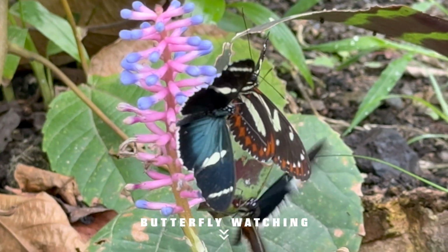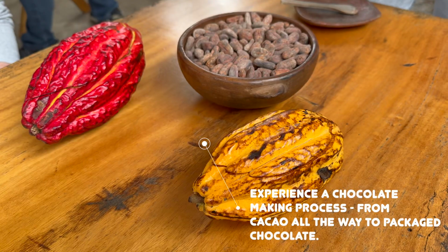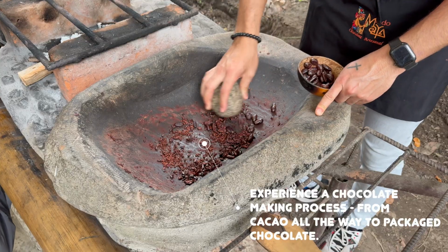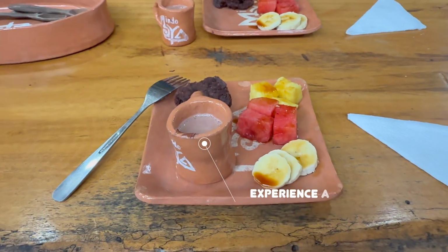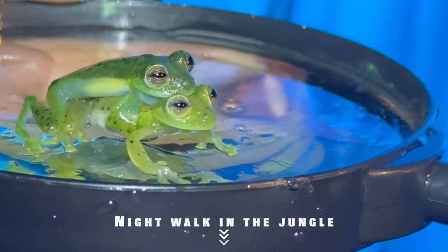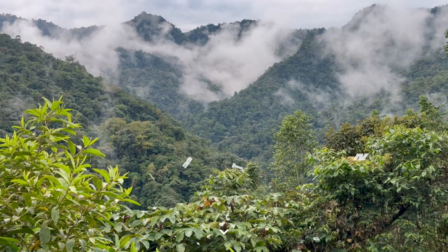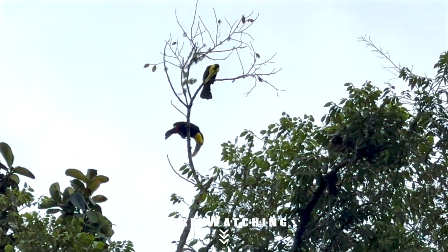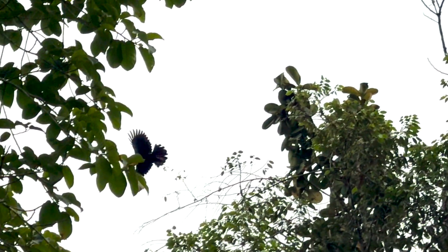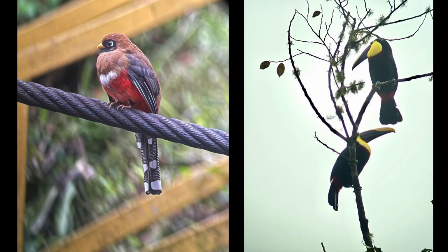Mindo is incredible for all of the bird lovers with bird watching, but on top of that you can do chocolate tasting, which was incredible and super delicious, and you can even do a night walk inside the jungle, and if you want to, there's also the butterfly sanctuary. I was so grateful that I visited Mindo because that became my very first time seeing a toucan in the wild.